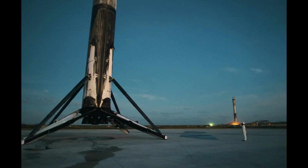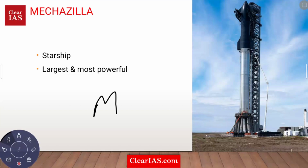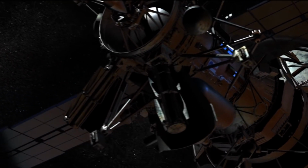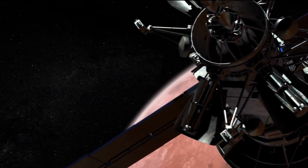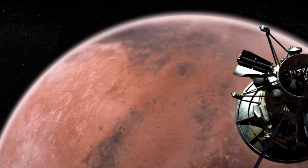And why is Elon Musk or SpaceX planning this thing? Any idea? Ultimately, what is the objective? That is the point. So they are planning to go to Mars. Everything is done basically for the objective of colonization of Mars. So there must be some kind of objectives or some personal interest or anything like that. But they are aiming for colonization of Mars.